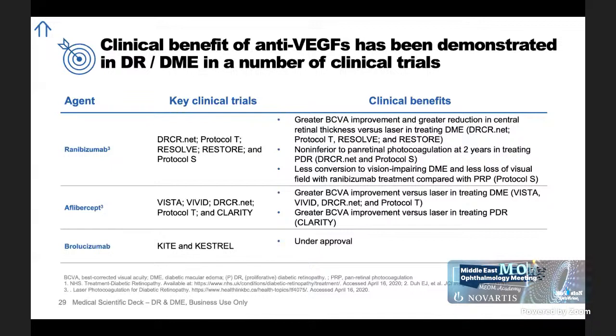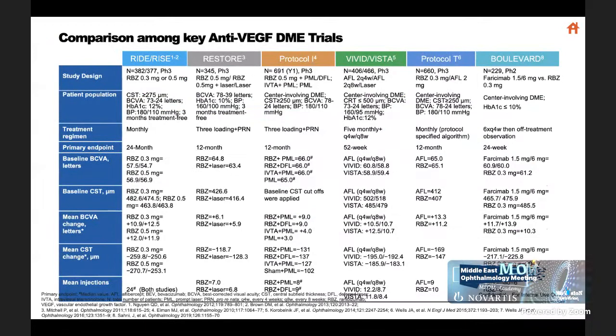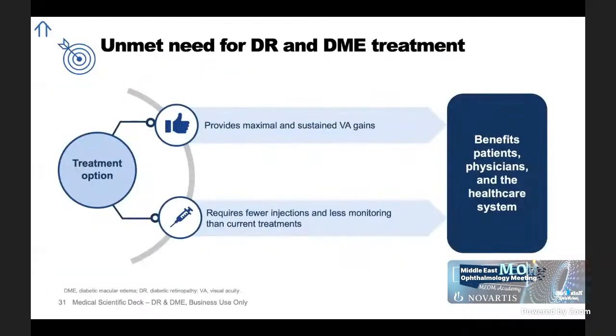And the one I'm going to talk about at the end of this talk, brolucizumab, the new kid on the block. There are two new research studies, KITE and KESTREL. It's still under approval for diabetic macular edema, but it's very well worth thinking about and looking forward to. So treatment options provide maximal and sustained visual acuity gains, and require fewer injections and less monitoring than current treatments.